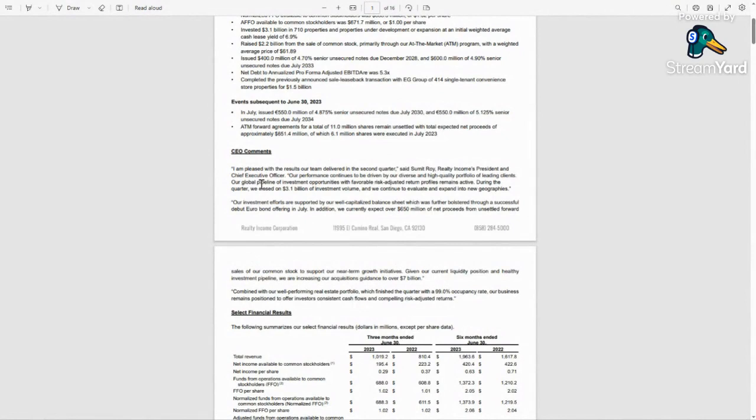And the CEO says that I'm pleased on the results that our team delivered in the second quarter. Our performance continues to be driven by our diverse and high-quality portfolio of leading clients. Our global pipeline of investment opportunities with favorable risk-adjusted return profiles remains active. During the quarter, we closed on $3.1 billion of investment volume, and we continue to evaluate and expand into new geographies.